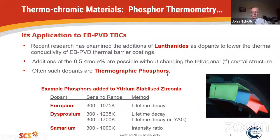And the plus is it is able to interrogate the change in microstructure of that thermal barrier in service through the use of what are called thermographic phosphors. And thermographic phosphors alter the intensity of the light re-emitted depending on the temperature that they're raised to, and this allows us to measure temperature. So for europium and dysprosium, we can measure these temperatures up to around 800 degrees C with a dopant within a standard yttrium stabilized zirconia thermal barrier.